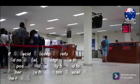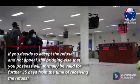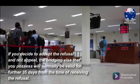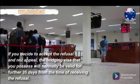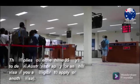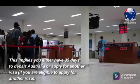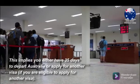If you decide to accept the refusal and not appeal, the bridging visa that you possess will normally be valid for a further 35 days from the time of receiving the refusal. This implies you either have 35 days to depart Australia, or apply for another visa, if you are eligible to apply for another visa.